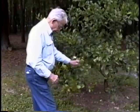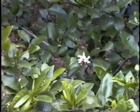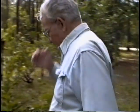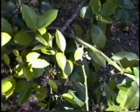This is a lemon. Lots of good lemonade. I wonder if that's what I was smelling instead of the orange blossom. I smelled something just when we got in the area. I figured it was the navel orange, but I don't know. Lemon. Yeah, gonna have a lot of lemons.